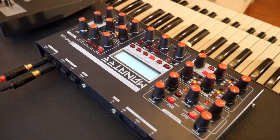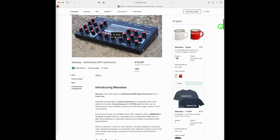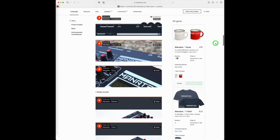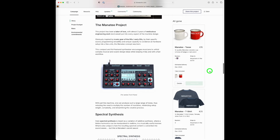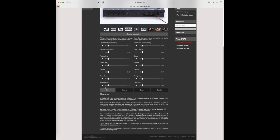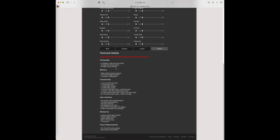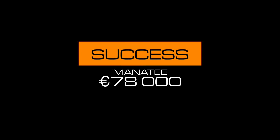The Kickstarter was funded quickly and brought in 78,000 euros with the goal of 60,000. The early bird price for the Manatee was 544 euros, but it can be bought directly from the developer for 799 euros. The Manatee was finally released to the last backer in August 2024, and comparing to the Toro, it will most likely have years of updates into the future. Successful Kickstarter.